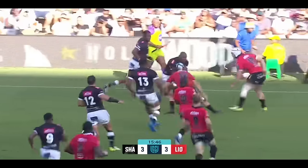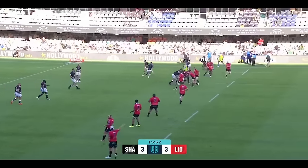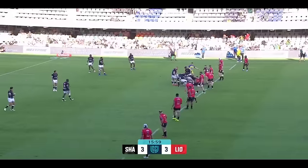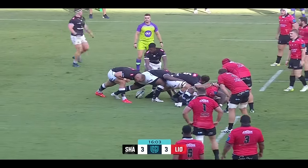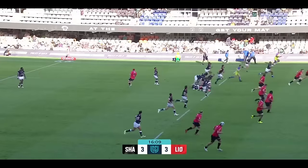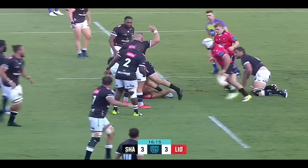Here's Lukanyuan to Mapimpi. Prolific try scoring record across the Vodacom URC matches he's played. Etzebeth and Butelezi getting in each other's way. Williams. Hold. Looked ready to play quickly. But now he's got himself a caterpillar to work with to make sure that his kick won't be charged. Horn attempts all the same. After this one, Mapimpi. Very well taken by Kriel.